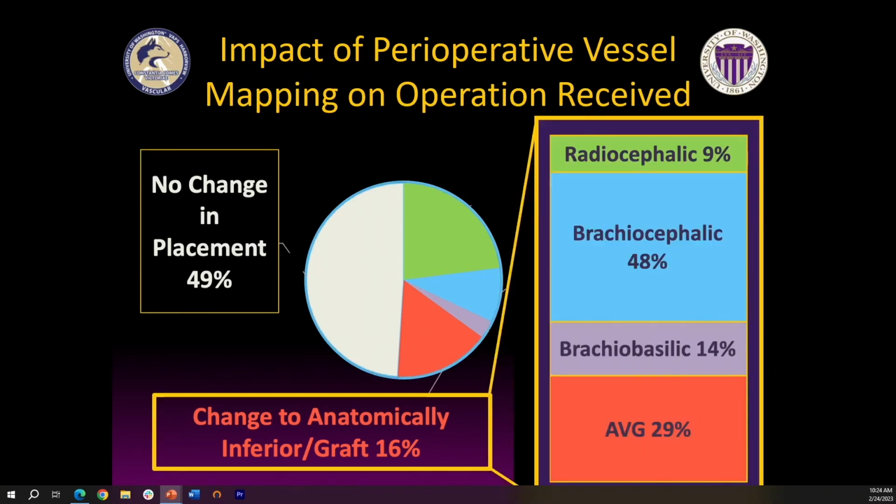Roughly a quarter of our patients in this anatomically inferior category included those whose site changed from their non-dominant to their dominant arm while maintaining the same level of access. For example, 9% of these patients received a radiocephalic on their dominant as opposed to their non-dominant arm as previously planned. The remainder of these patients required either a same level switch to their dominant arm or a higher level fistula or graft, and you can see the rest of the distribution here.